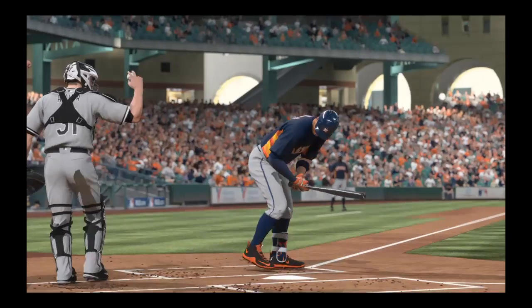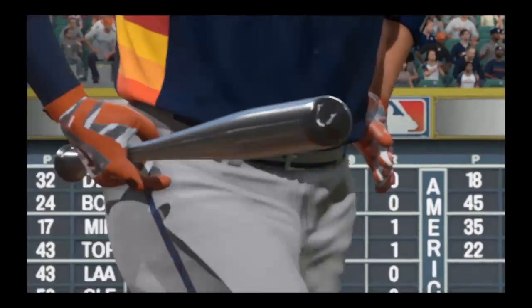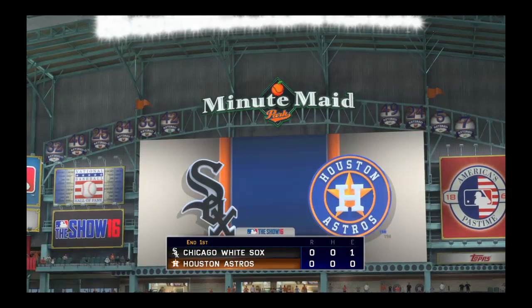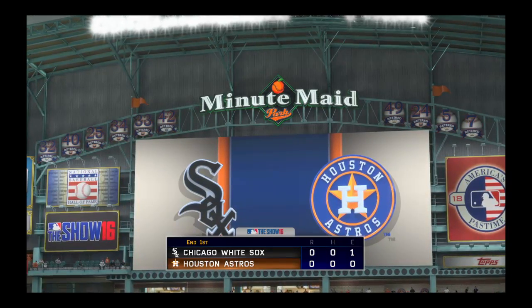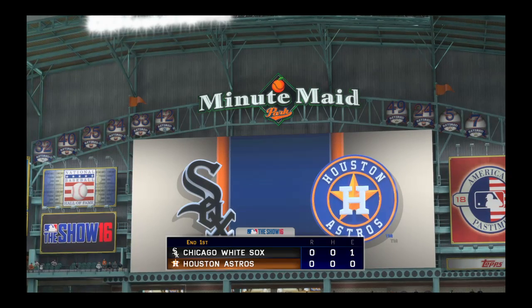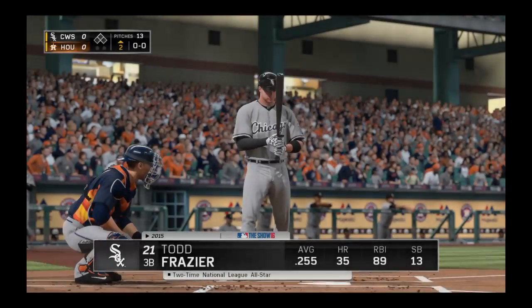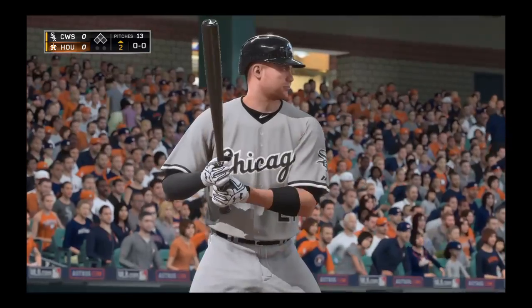Got him swinging, and that will end the inning. One left for Houston. After 1, no score. Todd Frazier makes his way to the plate. He'll get us started here in the top of the second.